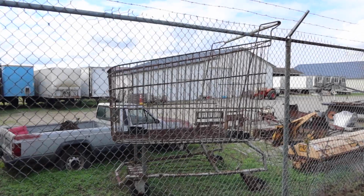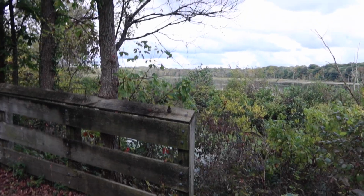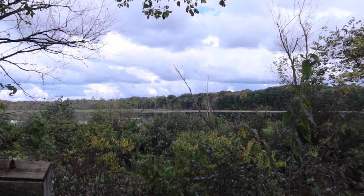Now there's something you don't see every day. Interesting. 25 miles down, 10 to go. I could really use a swim in Caesar Creek about now. Spring Valley Lake. That's pretty.